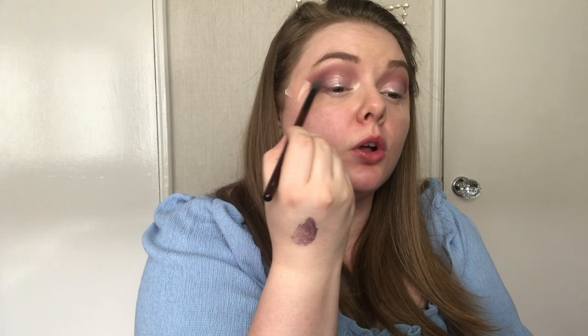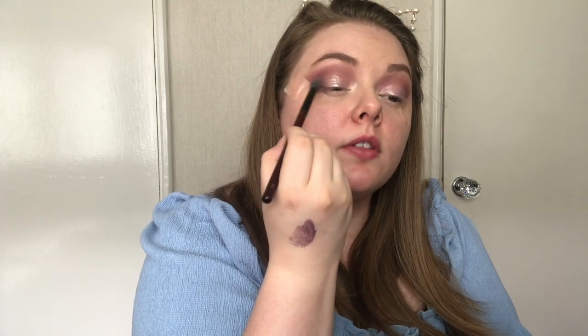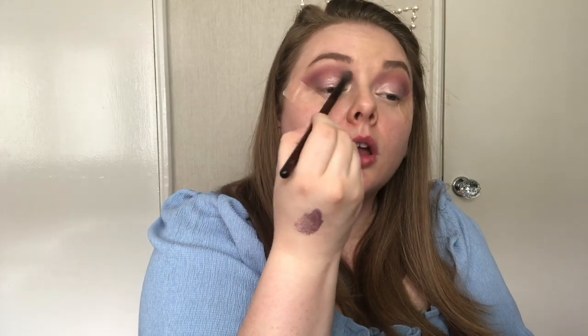And then we're going to blend that in with the dark purple. I'm not taking any more product on the brush, I'm just using what was already on there. And just very gently going over the edges between the shade we've just put down and the dark purple. And then I'm just going to reapply this because I want to see how much we can build the colour up.